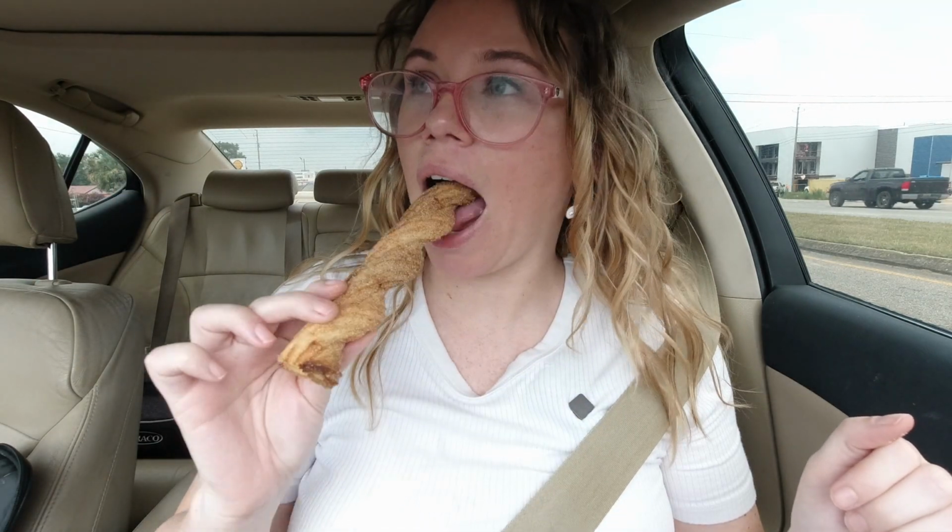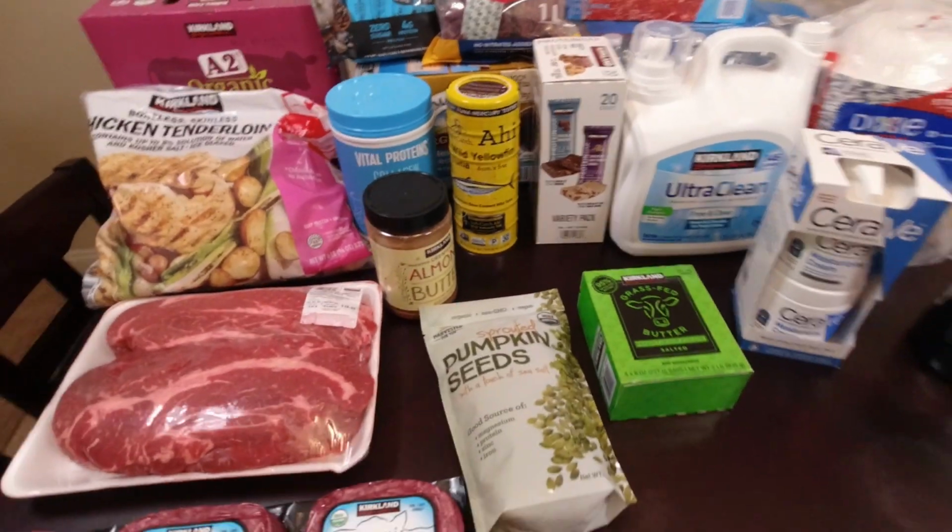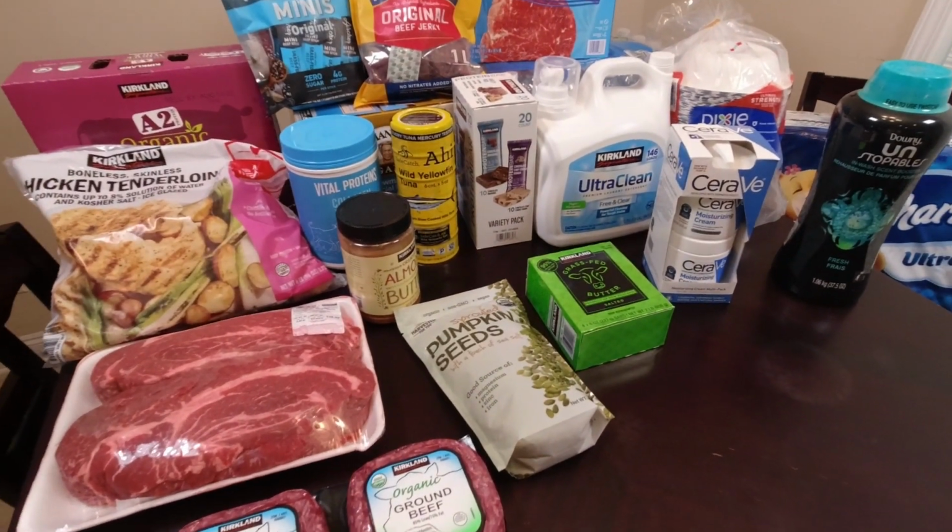My favorite part of Costco is definitely the churro on the ride home. 10 out of 10. All right, I'm back home now. Here is a little overview of everything that we got from Costco.